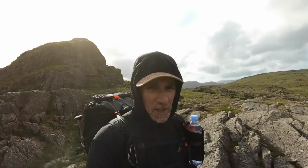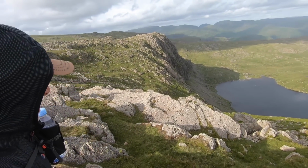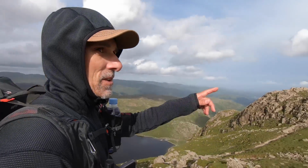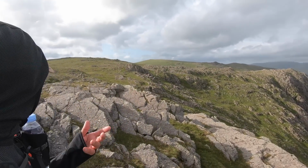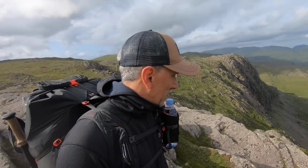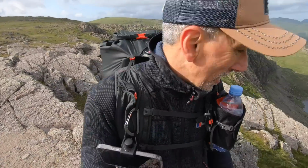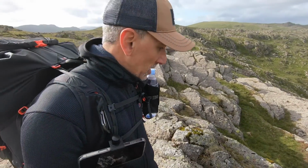Harrison Stickle. Well, that's a nice view down to Stickle Tarn. Look at that. Pavey Ark, Stickle Tarn, Harrison Stickle. Beautiful that. Now the sun's come out and the wind, I've found some shelter. That's good. But I can't put the tent on this, that's for sure. That's no good at all. So I keep looking.